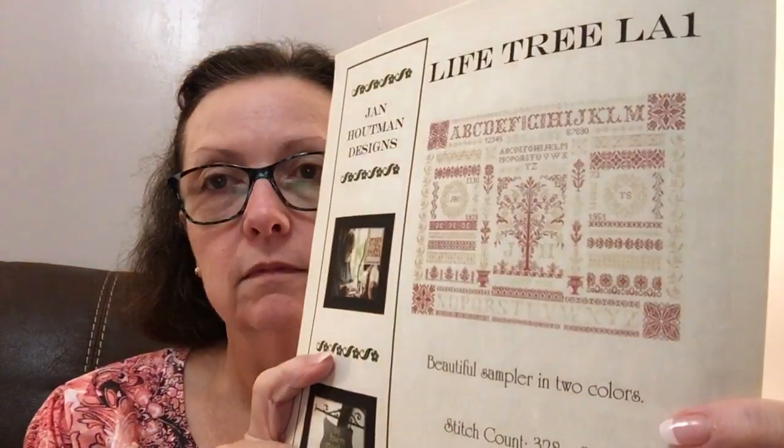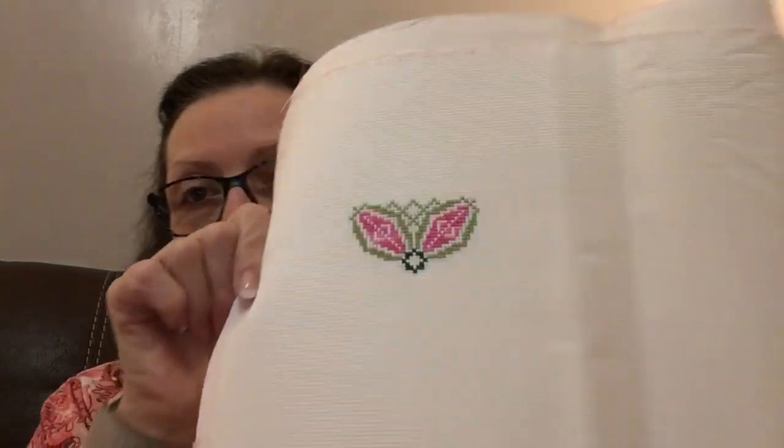And this is Life Tree LA1. I'm doing this on, looks like, some kind of Ada. I think I'm doing this on 18 count Ada. That's as far as I got, just one corner. I'm doing this with Mo's Sale. I'm pretty sure it's Mo's Sale, but I don't know if I have enough. Yeah, I don't have enough.